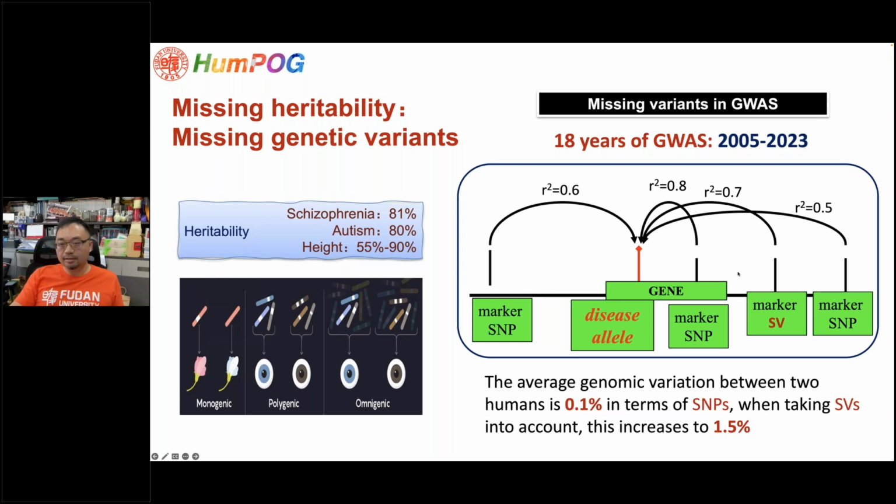Very simple. But as I just mentioned, more than 99% of GWAS studies just focus on the SNP markers. So they missed the structural variation, but structural variation composes the majority of genetic variations in our genome. For example, the average genomic variation between any two human individuals, we usually use this number, right? 0.1%. But if you take structural variation into account, these differences between any two individuals increase to at least 1.5%. So this is the change of the magnitude, right?